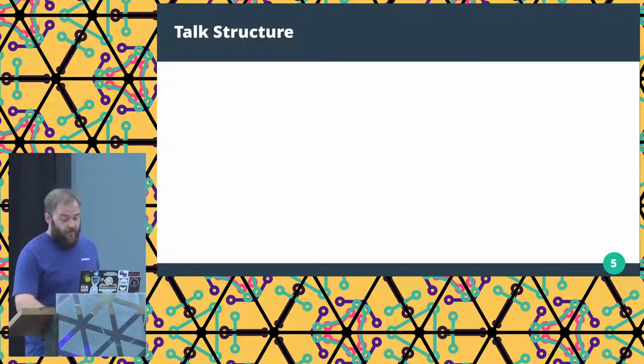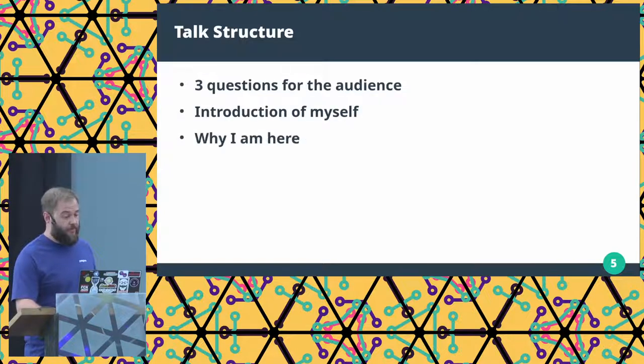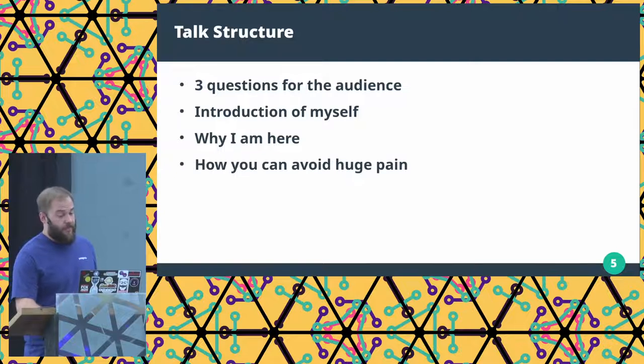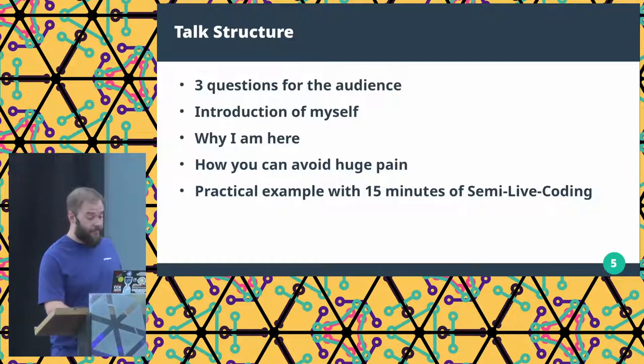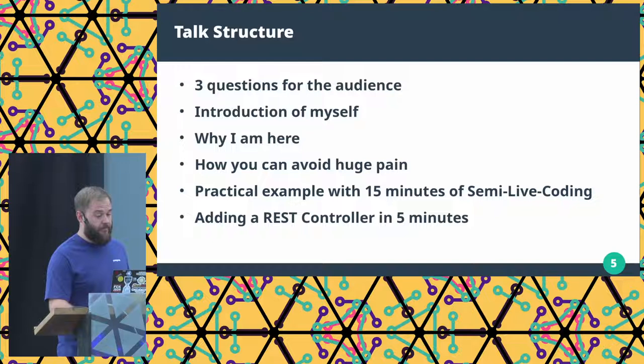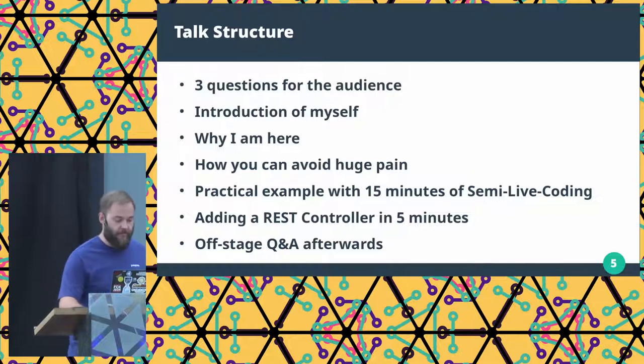The talk structure, really quick: I'm going to start with three questions for the audience, introduce myself and tell you why I'm here, or at least what qualifies me, and how you can avoid huge pain. Then we'll continue with a practical example and some semi-live coding. The last part is going to be a REST controller for the project we're about to do. And I'm going to have an offstage Q&A afterwards, because I'm probably going to run out of time. So we're going to do it outside somewhere.